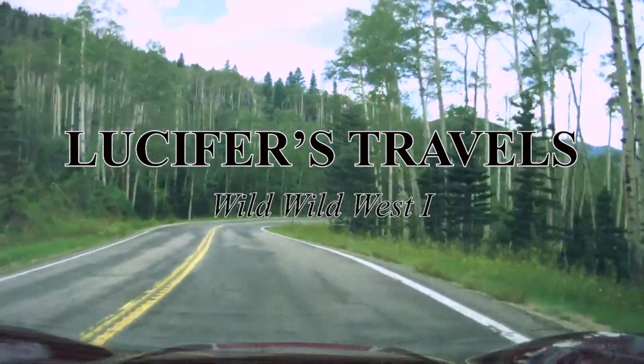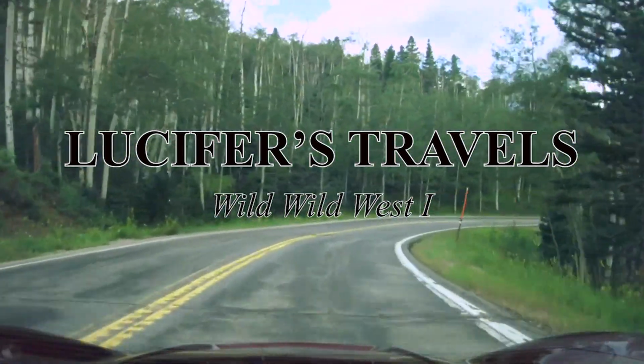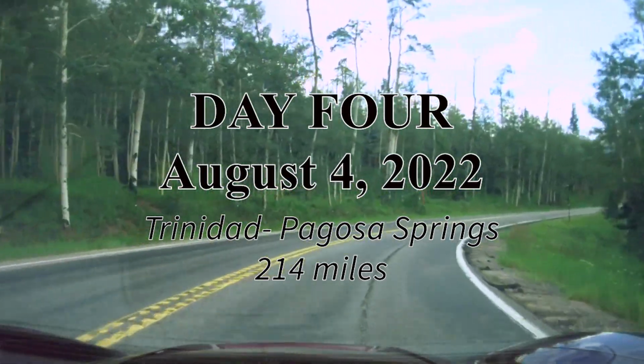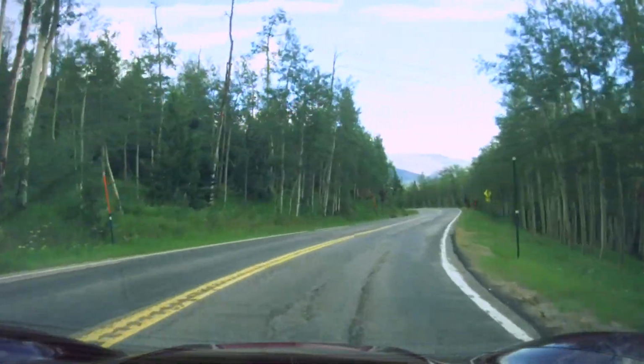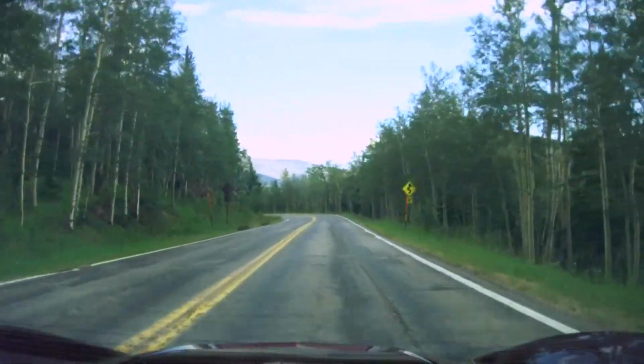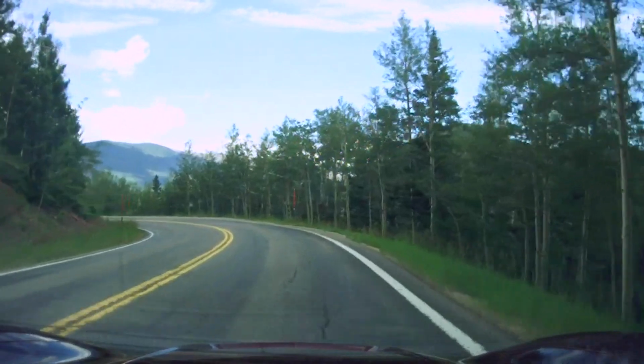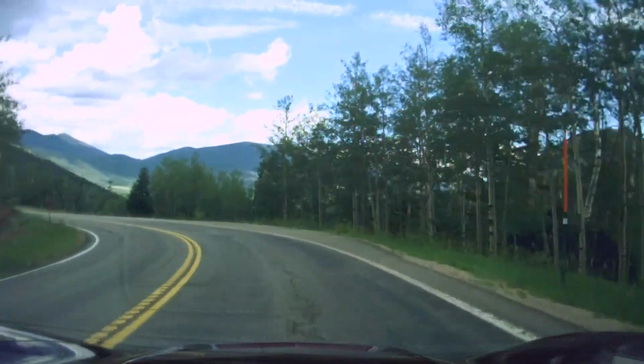On our fourth day, we originally planned to drive all the way to Durango, but because of a scheduling conflict with the house we booked in downtown Durango, we had to find a place to stay somewhere between Trinidad and Durango. We settled on the Hot Springs Resort in Pagosa Springs, but more on that in a minute.